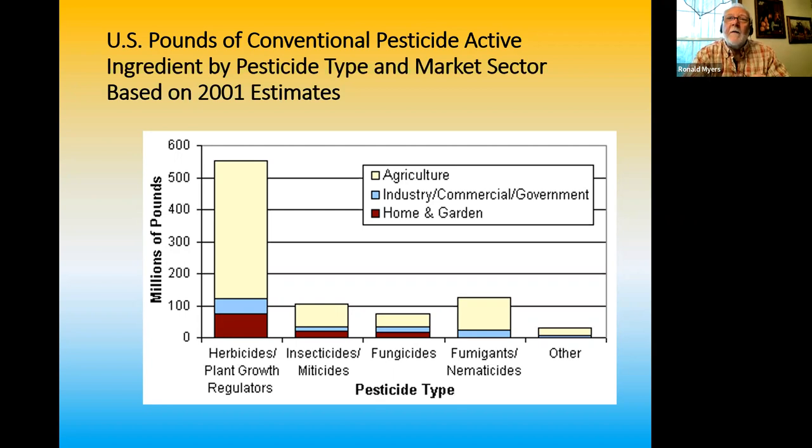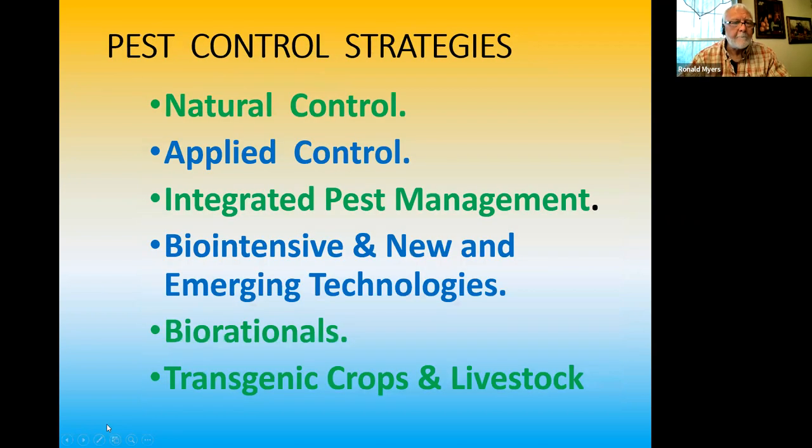And then if you think about the concentration of that amount of product, close to around 150 million pounds, that could be like a half a pound or more product around the homes of all of us. And so that's probably pretty equivalent to what's probably going to be found out in a crop field. So we use a lot of pesticides around where we live and recreate. And so pesticides are not just agriculture, they're used by all of us.